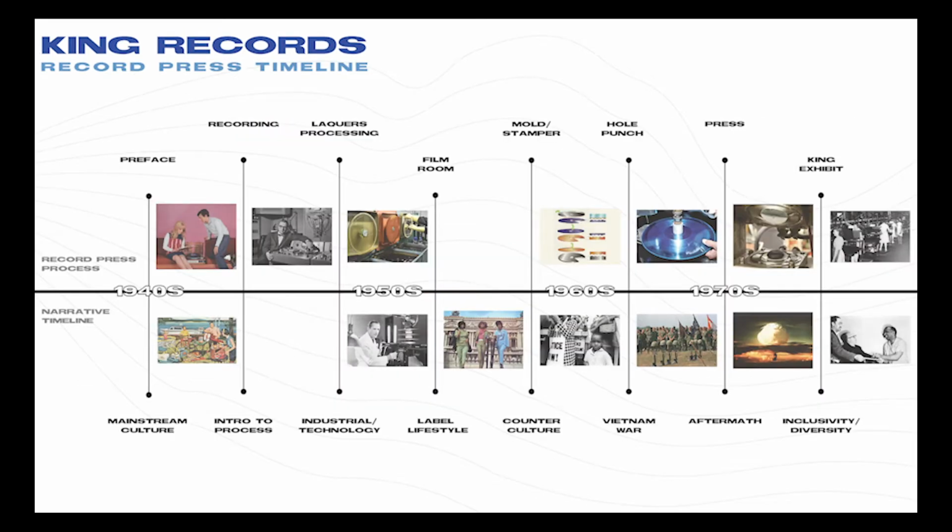In terms of the organization of our exhibition, since each space represents a step of the record-making process, the spaces are in sequential order of these steps. Each space will describe the step it represents through artifacts, audio, and/or interactive media content.